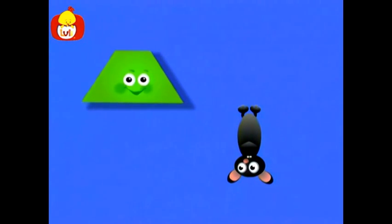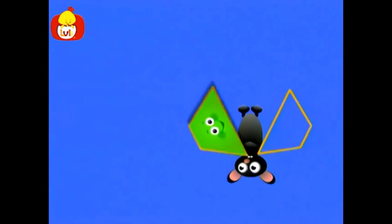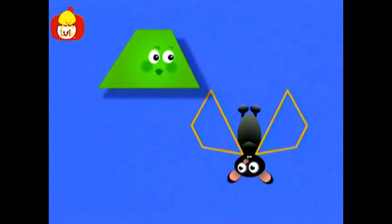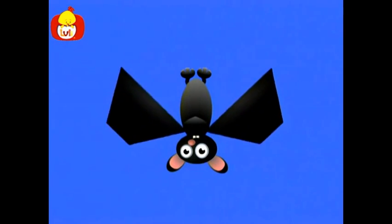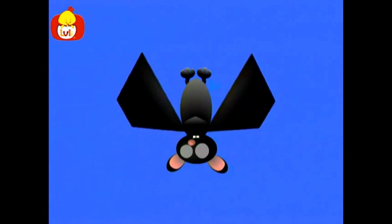Look, it's a bat, but where are the bat's wings? Here are the bat's wings, bat wings in the shape of a trapezoid. The bat is awake during the night and asleep during the day. Sweet dreams, bat!